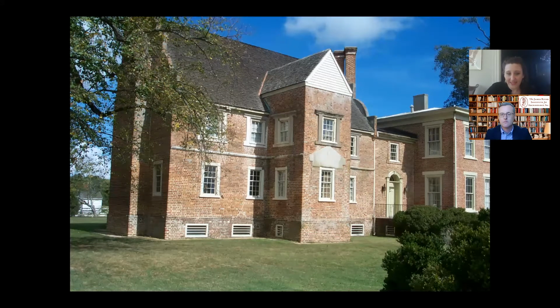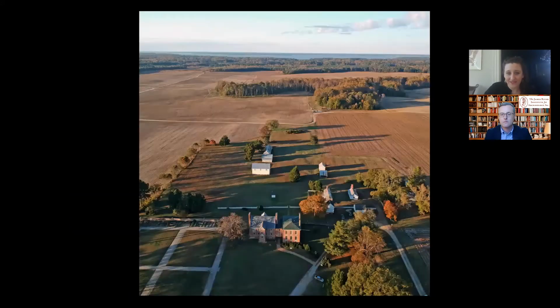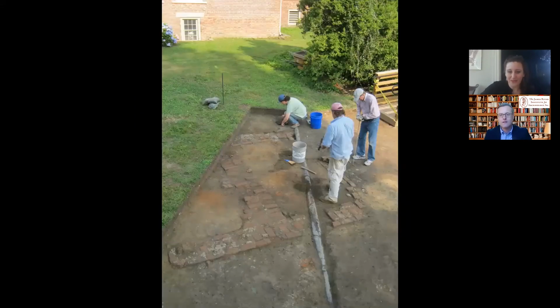And in 1755, or I'm sorry, not in 1755. In 2015, Bacon's Castle celebrated its 350th anniversary. So it's now 356 years old. And so that is, oh, and there's some work just a few years ago.